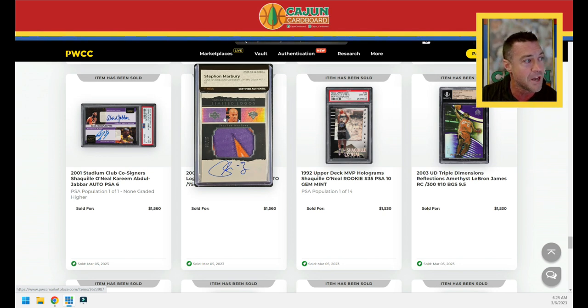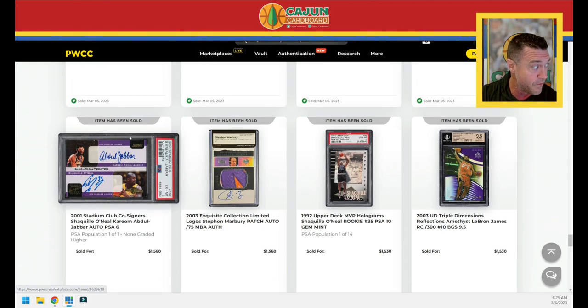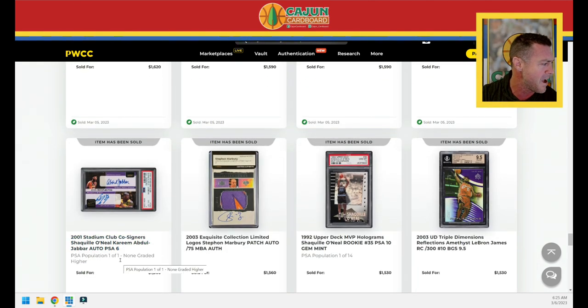Steph Marbury from 2003, first year Exquisite, does 1560, and that's of course NBA certified authentic. You got to grade that yourself, and I'm sure the buyer will. Kareem and Shaq dual auto 1560 from Stadium Club, way back in 2001.